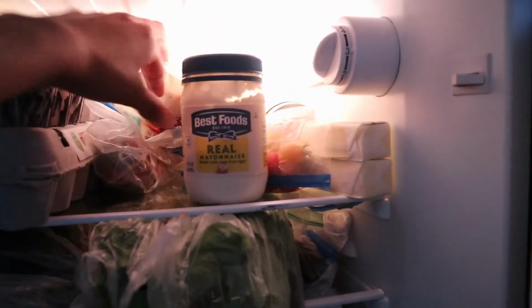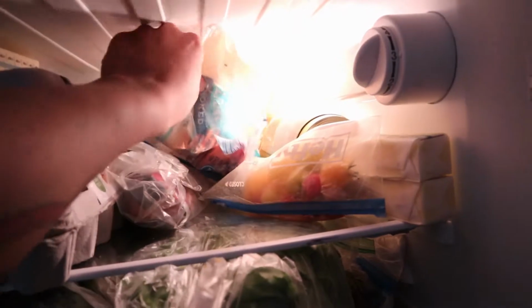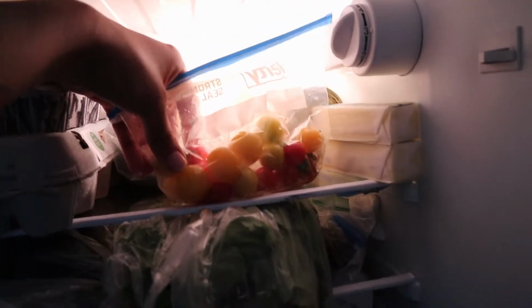This is cheese, stuff for sandwiches, lunch meat. These are spicy pickles. I can eat these. Here are some tomatoes from my garden. I grew little grape tomatoes and I just pick them and keep them in a little Ziploc bag up there.